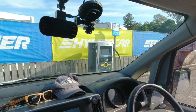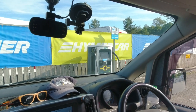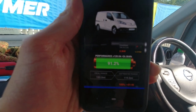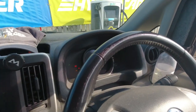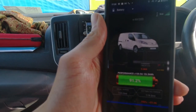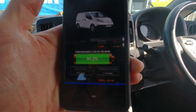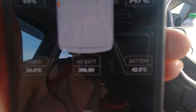Okay, we're just rapid charging here, just close to T-Bay from this Polar unit. And intentionally stayed at this unit to a quite high state of charge. See there, we're at 91% and it's showing 145 miles. And obviously I know that it is quicker to leave once we hit about 80% because the charging rate slows down. But the reason we stayed is because the battery cooling is still running.